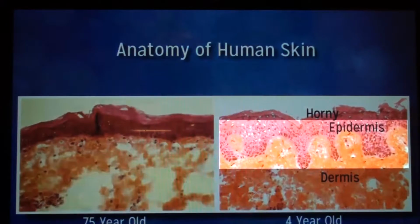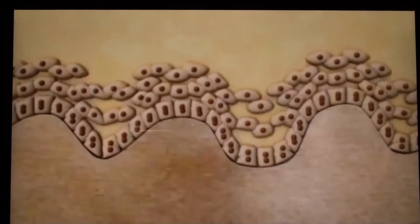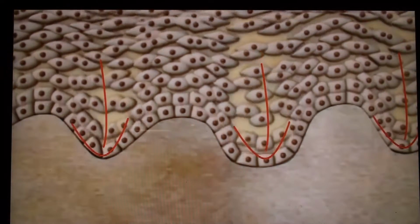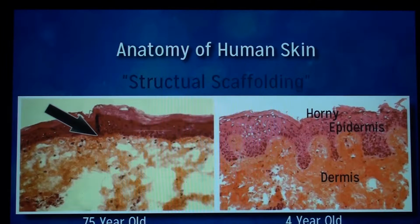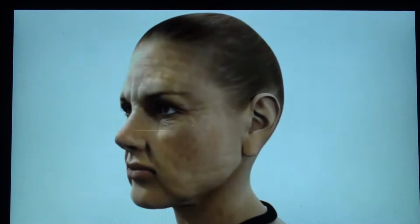That's because it's creating and turning over skin cells so rapidly that they can't keep moving up because they're contained by the horny layer, so they actually protrude down into the dermis, and that's good. It's actually called the structural scaffolding of the skin because it locks young skin in place. In the 75-year-old skin, notice that the epidermal layer is flat with no undulation, no scaffolding. That's why older skin is more susceptible to blisters, discoloration, and sagging.